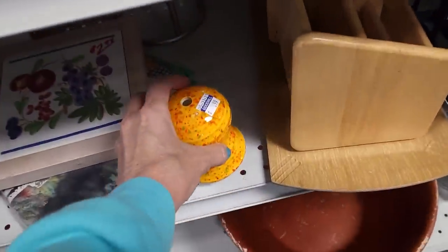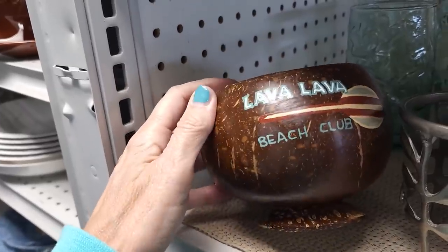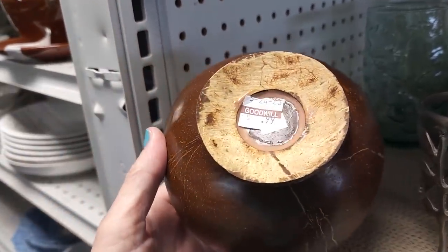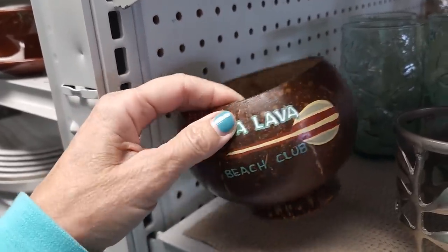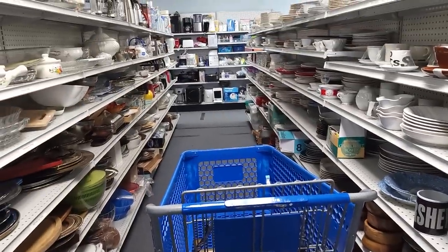I don't know. I looked over here and I missed this before. It was on the same end cap, but it's a tiki mug, carved out of a coconut. It's the Lava Lava Beach Club in Waikoloa, Hawaii. 99 cents. I might have picked this up at home because this is probably like 10 to 12. Not a bad pickup for 99 cents, but we're staying a little more focused because we have a lot of stuff to get through.